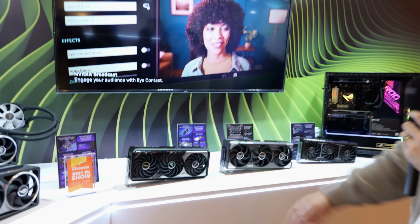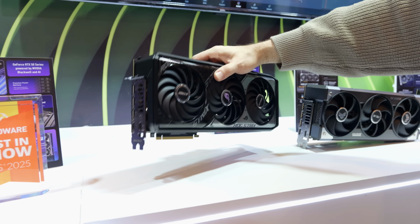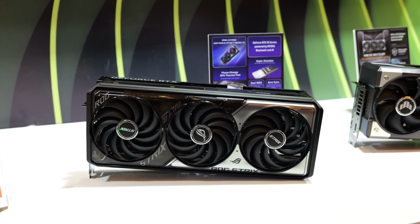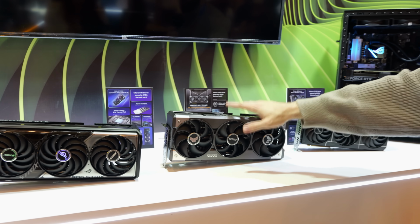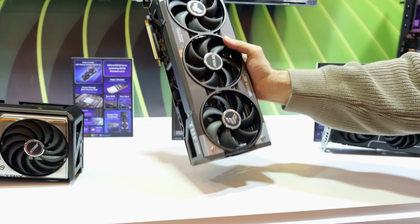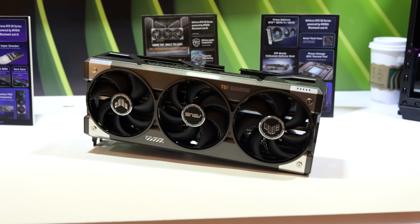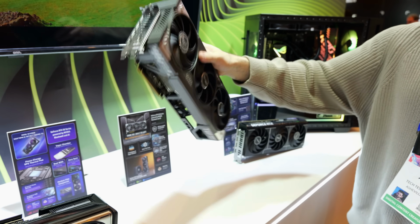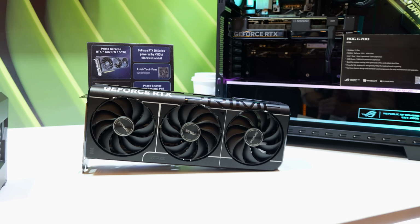Moving over to the right, speaking of Strix, we have the ROG Strix 5070 Ti. So as you can see, this is much smaller, also much lighter as well. Nice design with this see-through acrylic right here and some metallic accents. Over to the right, we have another RTX 5090. So this is the TUF series. So much more industrial looking design. I actually really like the look of this. I'll show you guys the back plate as well so you can get a look at some of those lovely details. And then over to the right again, we have the 5070 Ti and 5070 as well.